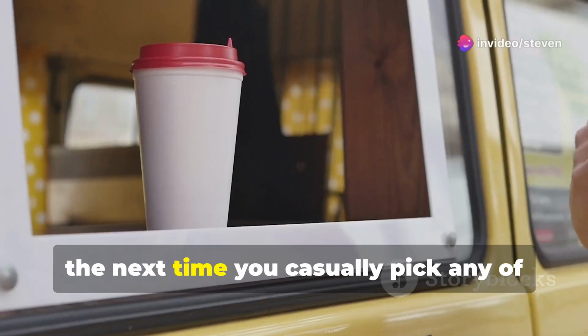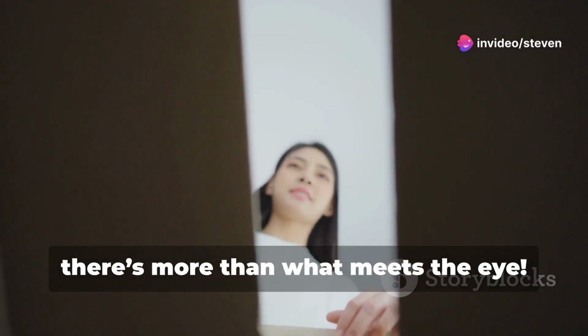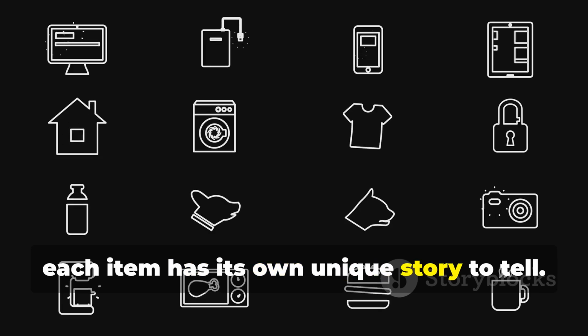So after today, the next time you casually pick any of these everyday items, remember, there's more than what meets the eye. From water bottles to chocolate bars, each item has its own unique story to tell.